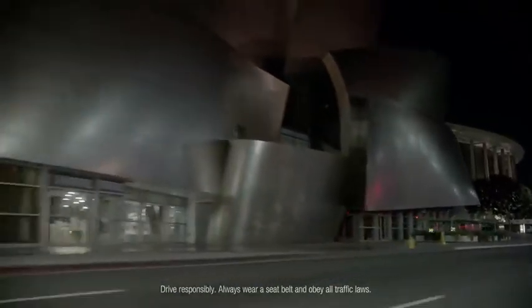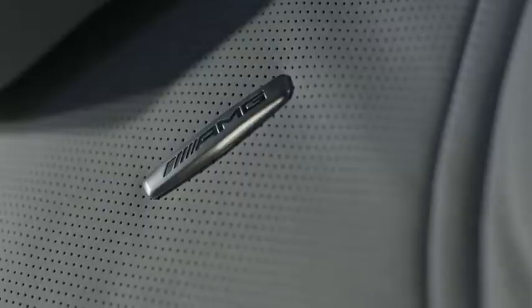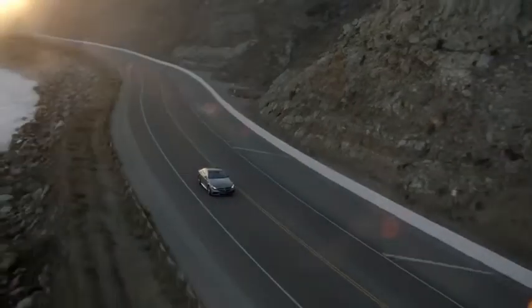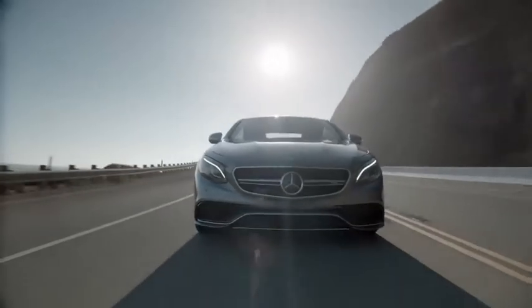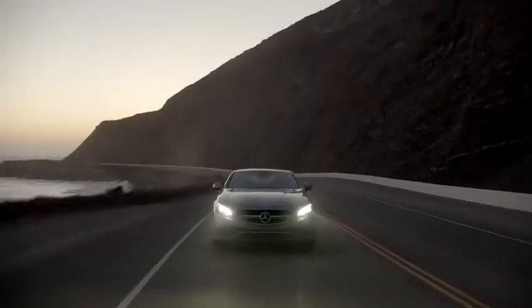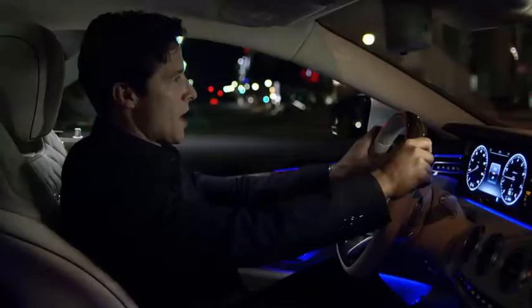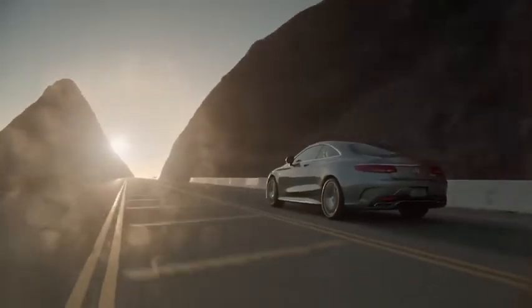But there is a beauty to the S-Class Coupe, particularly this S63 AMG version that remains somewhat disguised until you ignite its bi-turbo 5.5-liter V8 and unleash nearly 600 horsepower. You'll reach 60 miles per hour in under 4 seconds. On the right stretch of track, you could hit a top speed of 186 miles per hour.